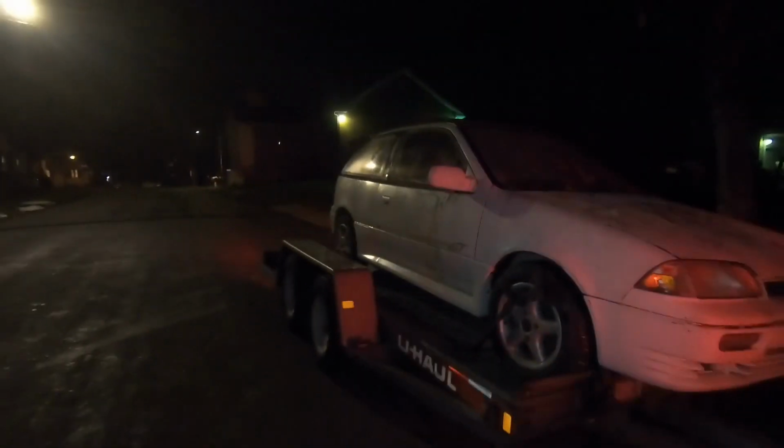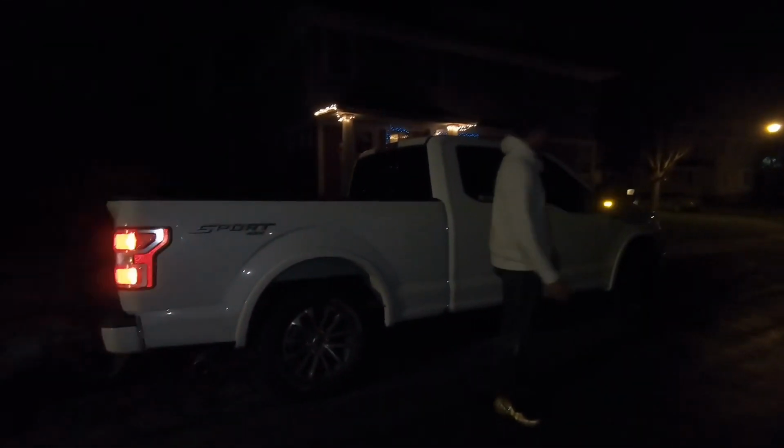And this guy over here, Marcus, he's a co-worker of mine. He did a really good job being a co-driver, coming all the way up here on a Sunday, on his day off. So there's the car. There's the awesome F-150. It's going to tow it back to Philly. And yeah, that's pretty much it.